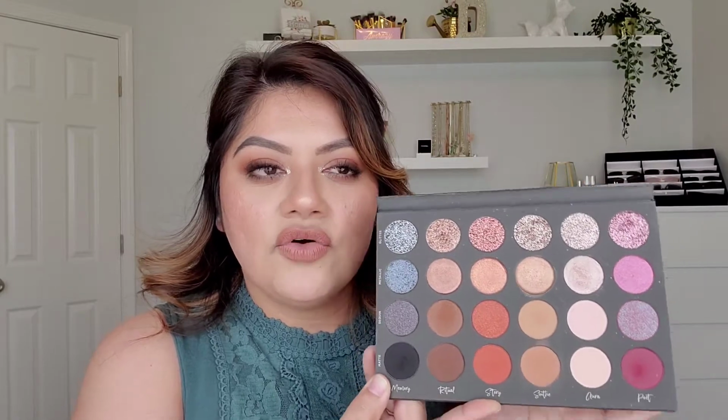But the formula on this one, for how expensive it is, I know it's expensive and it's really hard to get because you can only get it on her website, but the formula is really, really easy to work with. It's not super powdery. It is pigmented. It's a really good palette. They all were. There's not one of these I feel like I would have to work with. There's a few palettes in my collection I feel like I have to work with, and I'm okay with that because they're affordable or I just really love the colors. All of these I would keep and I would be super happy with because they're so easy to use.